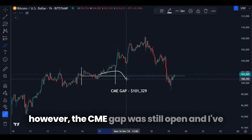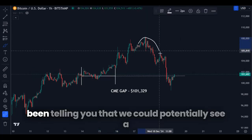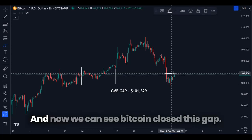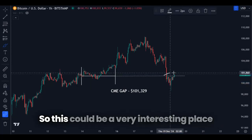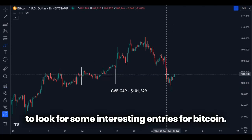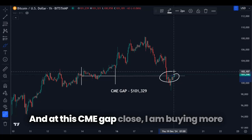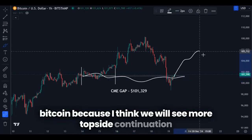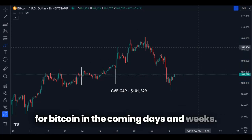However, the CME gap was still open, and I've been telling you that we could potentially see a close of the gap later this week. And now we can see Bitcoin close this gap, so this could be a very interesting place to look for some interesting entries for Bitcoin. At this CME gap close, I'm buying more Bitcoin because I think we will see more topside continuation for Bitcoin in the coming days and weeks.